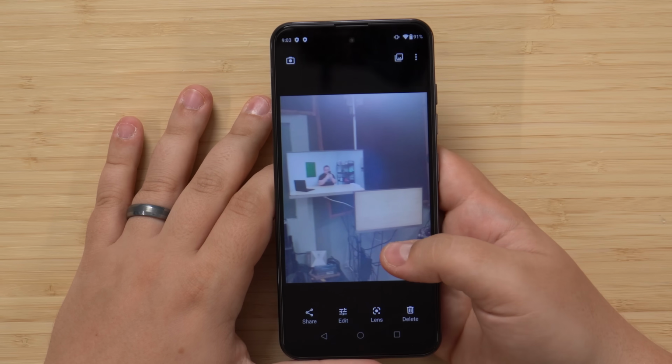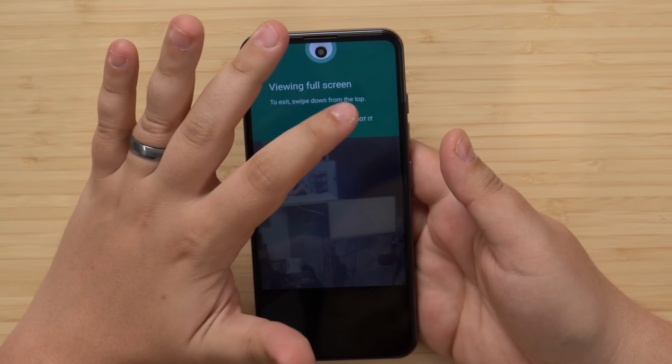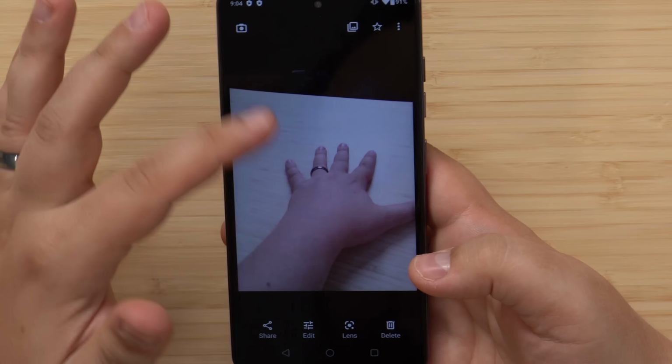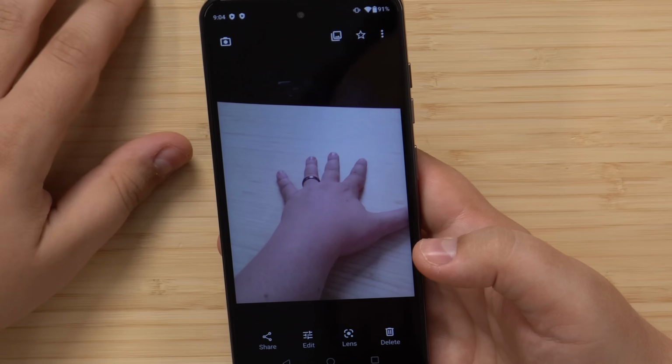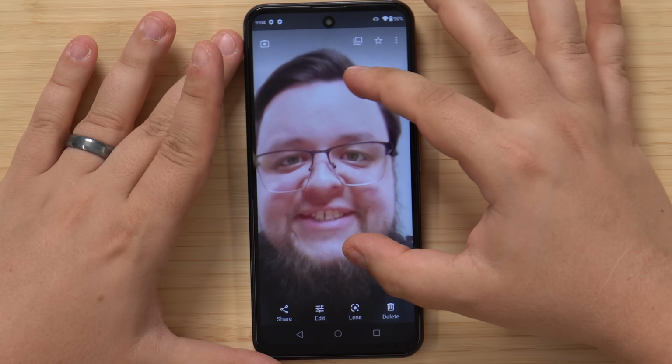Camera. Wow, despite the camera being very, very large on the back, this looks... Get out of here. So blurry. How can this be so blurry? Does it not know how to focus? Hold on. No, I just think it always wants to look that blurry because none of this is in focus. And the front camera is... That is the worst thing ever.